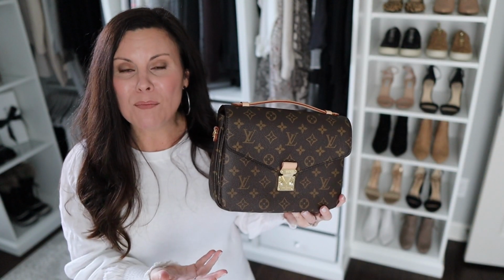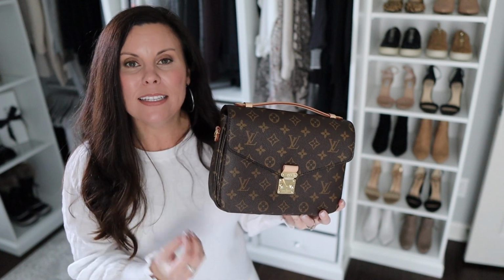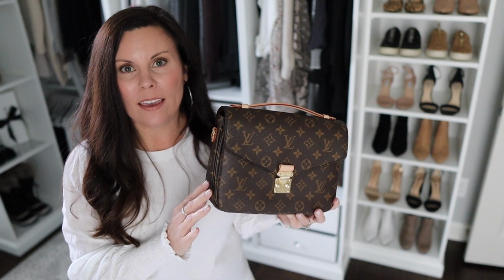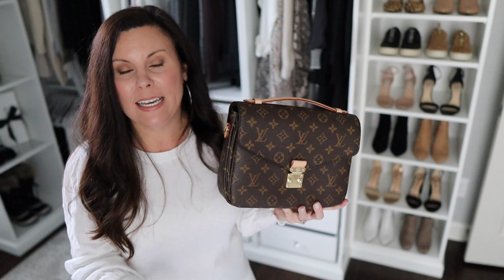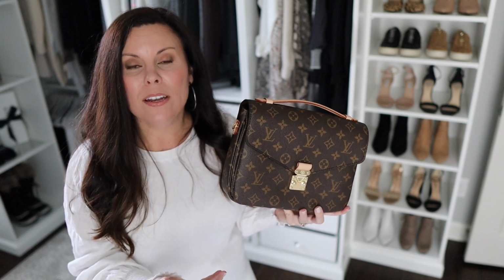Alright, and next up would be the Pochette Metis in the coveted Monogram. Guys, this bag first and foremost is one that I will say is not going to really lose its value anytime soon. And the reason I say that is because, again, it's so coveted.